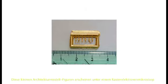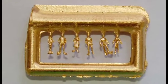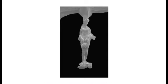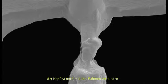These architecture model figures emerge in a raster electron microscope as abnormal creatures with a holy aura. It reminds me of something growing. The head is still connected to the frame like a seed or umbilical cord. I called them seedling angels.